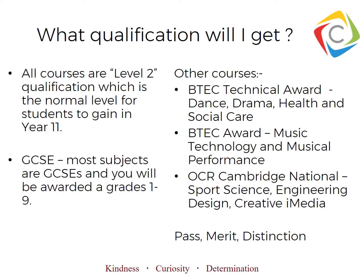Most of the courses in Year 10 and 11 will lead to a GCSE qualification, with Grade 9 being the highest award. We do also offer some BTEC and Cambridge National Awards, and these have more project-based learning, coursework, and require a good amount of time management and organisational skills. For these courses you will be awarded a pass, merit or distinction, but the qualification is equal to GCSE.